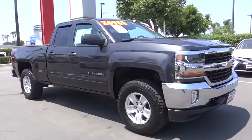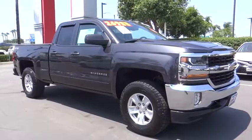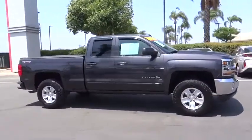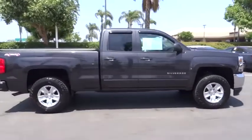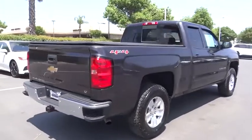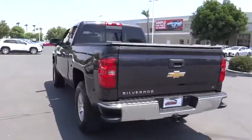Take a ride in the 2016 Chevrolet Silverado 1500. The Chevy Silverado 1500 is the perfect combination of functionality, reliability, and technology. The impressive interior is simply another reason that the Chevy Silverado is a top choice among truck buyers. This vehicle has less than 45,000 miles.